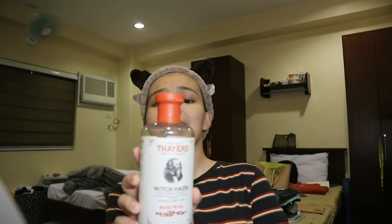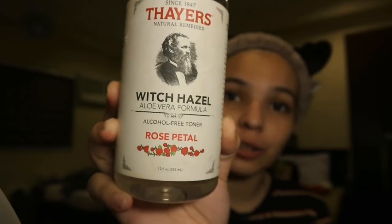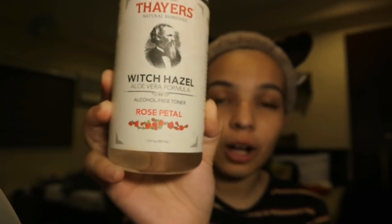Alam na. Yun na yung sasabihin kong product. You guessed it right! It's the Thayers Witch Hazel Aloe Vera Formula Alcohol-Free Toner. And this is the rose petal one. Actually, madami tong variants. Pero I'm in love with the rose petal one. Merong original, lavender, and things like that.